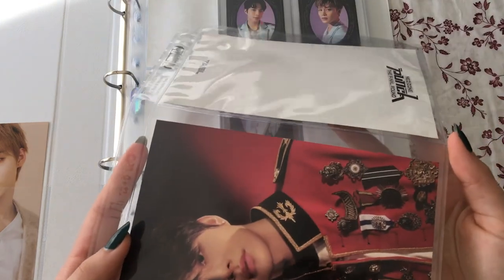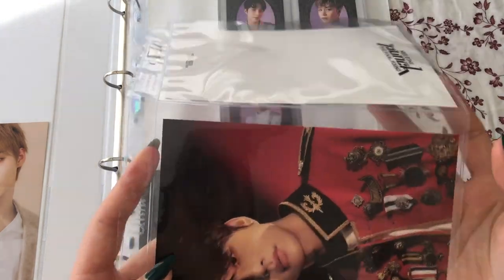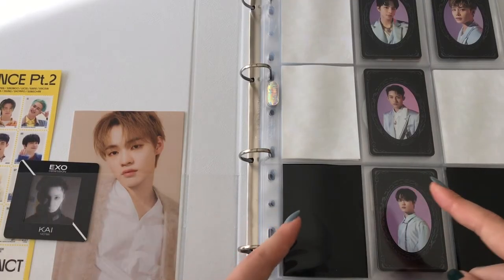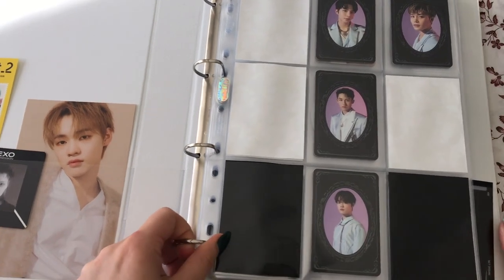So for this, I don't know, maybe I will have it on my GOT7 binder very randomly. Let's do a little tour of the binder.